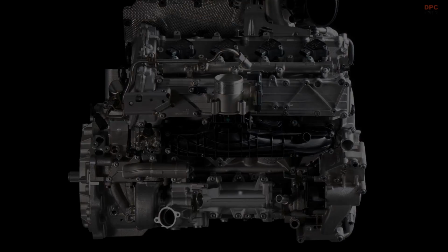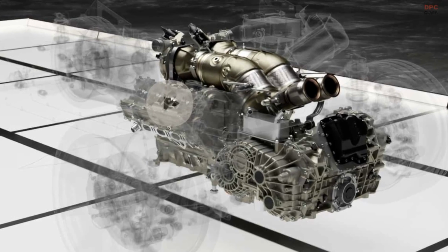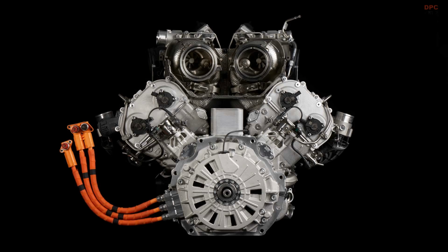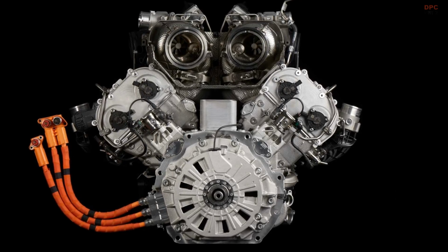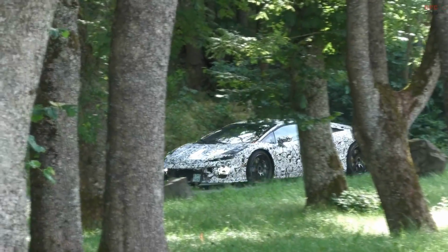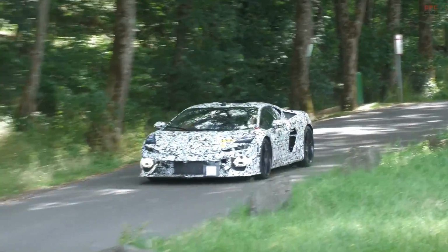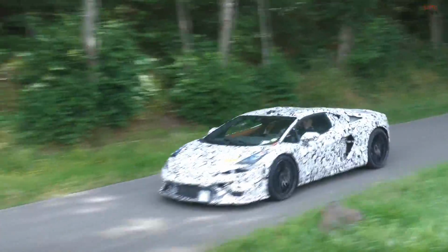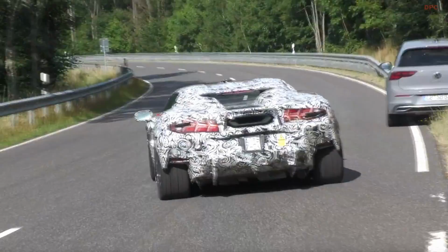revolutions per minute, a remarkable figure for any engine, especially a turbocharged one. This places it in an elite group of high-revving engines, including those from Mercedes-AMG, Aston Martin, and Gordon Murray Automotive. The new V8 delivers an astounding 789 horsepower between 9,000 and 9,750 revolutions per minute and 538 pound-feet of torque, from 4,000 to 7,000 revolutions per minute.